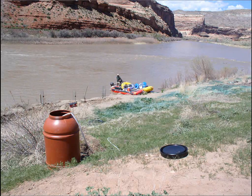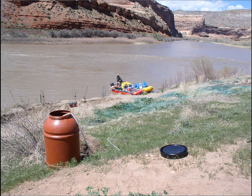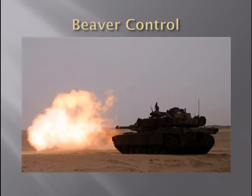Now, we put a lot of effort into these little cottonwoods, and one of the issues we have is predation by the beaver. And so, since things are winding down a little bit on the other side of the world, we got a new toy for taking care of them. Haven't figured out a way to float that down the river yet.